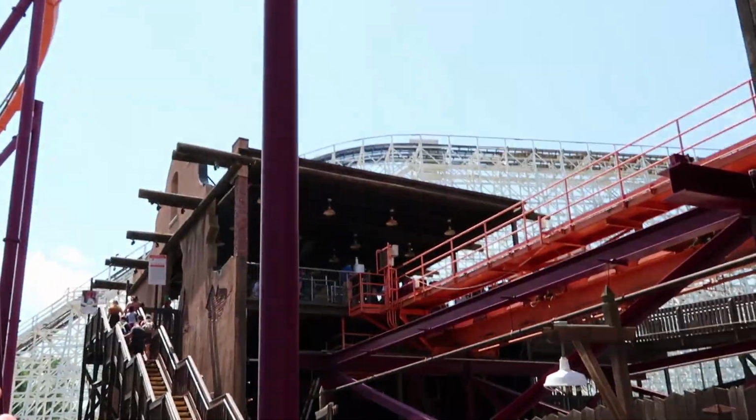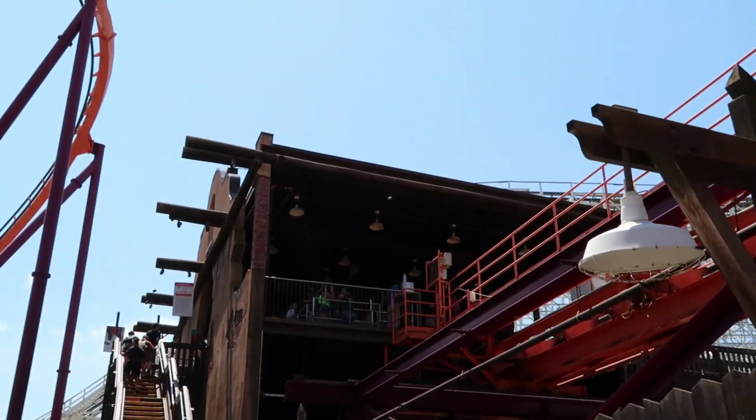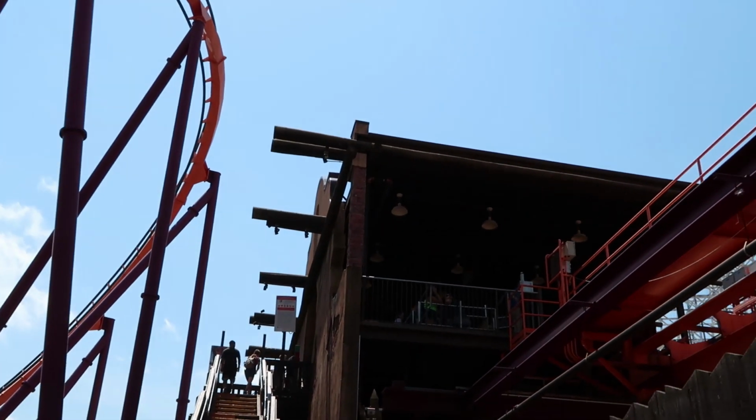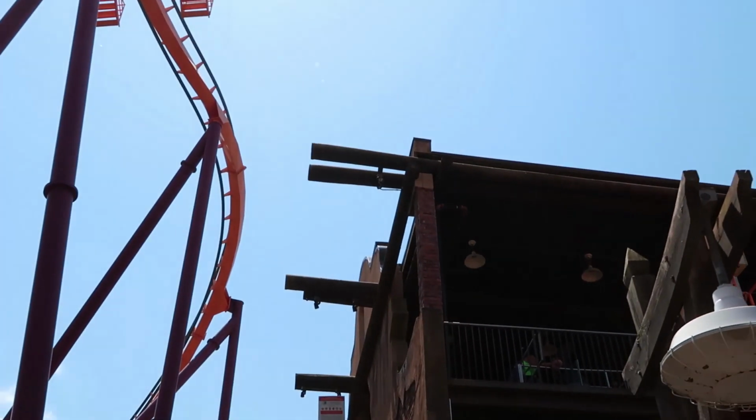I love the building here. It is a well-themed building for the ride. It has that same Western theme. Yeah, I'm liking this park so far for their theming. It's pretty good.